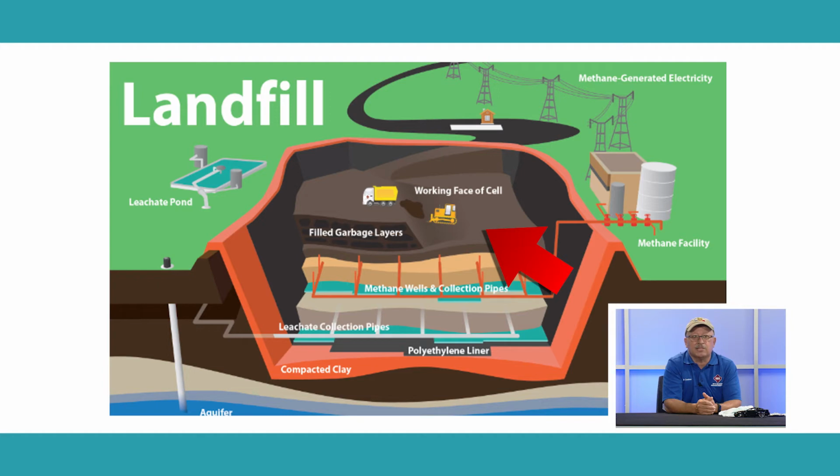That is how the trash gets buried. The next day, everything repeats. A layer of trash, then a layer of soil on top. 6 days a week. Within these layers of garbage and dirt, we can get methane gas to seep out.